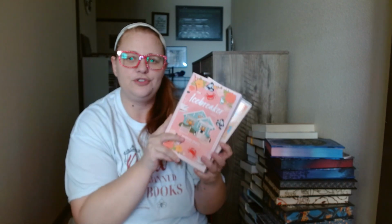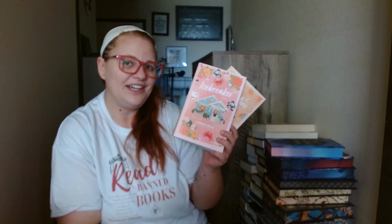And then we have the Probably Smut editions of Wildfire and Icebreaker by Hannah Grace. I have another copy of these. Hopefully they go to a person that really will love them. I was going to give them to somebody that I know in real life, but they didn't want them. So we're just going to go ahead and get rid of them.